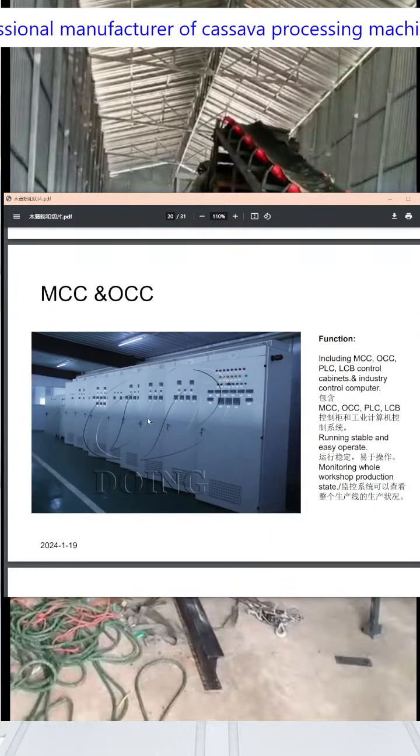Here are some related control cabinets in the machine. This is an MCC or PLC control cabinet. And maybe some customers require a monitoring system, monitoring the whole workshop production state. Then you can see the machine running effect, and you can see the factory working effect. So you can see our machine is a full automatic and complete line. It's like formal factory standard machinery, or a formal standard project.